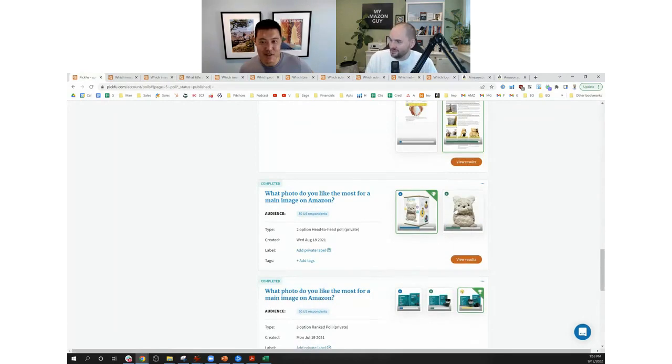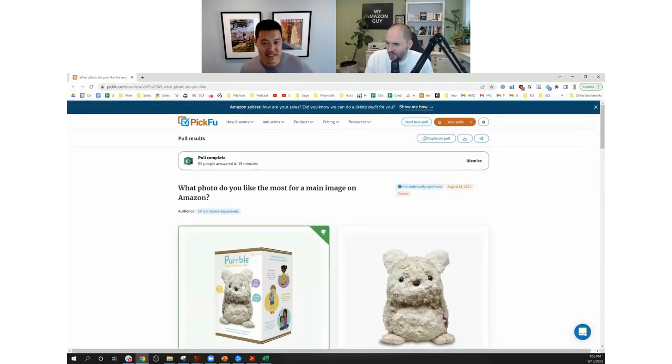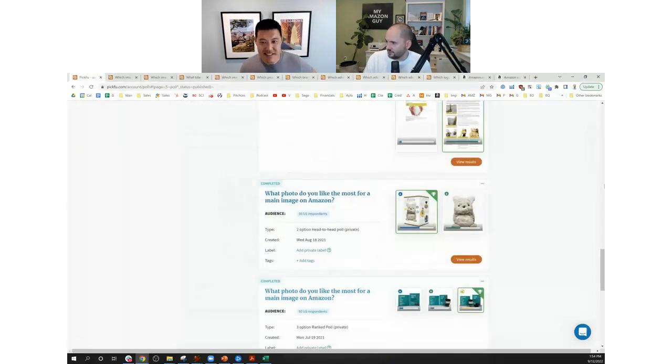In the box or out of the box. And I mean, you get to see the whole product on the box shot. Slight win. I would have tried the stuffed animal in front of the box also. That's what I would test next. Absolutely. Maybe even put the stuffed animal big in front of the box, since it's kind of a great looking box. It is pretty good. So box versus no box. We did that one.